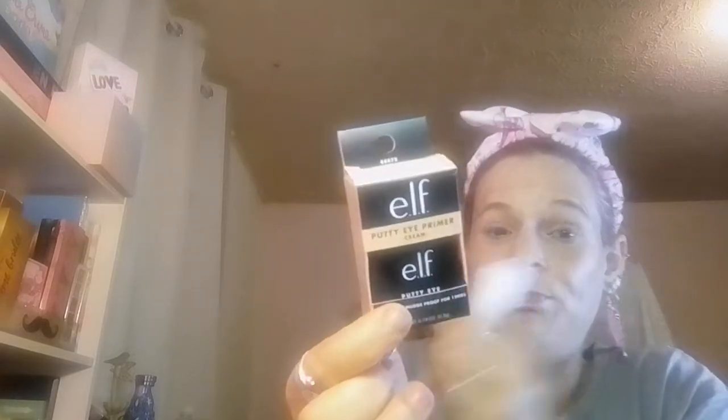And I think it's in the shade Cream Clear, I don't know, but I was saying that the consistency feels really dry. It didn't seem to pick up real well on the finger, but I was able to get product and just dab it on both eyes. So that's what I did. Then the camera cut off, but it does have a dry consistency. This is a putty primer cream.